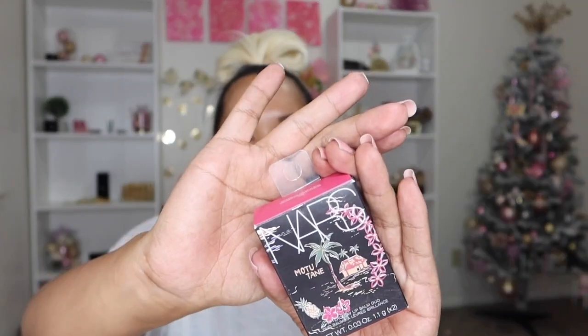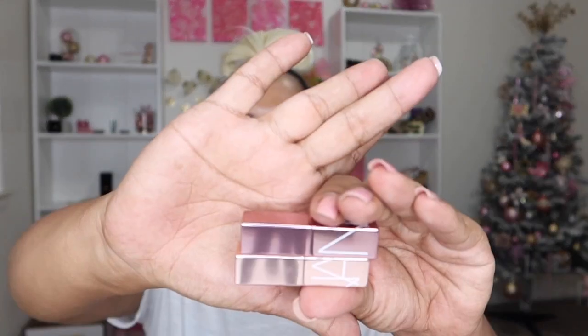So, like I said, I did buy the NARS lip balm, and I just want to say that this was a great find for me. This one is a duo, the Afterglow Lip Balm Duo, Orgasm and Hidden Gem. And I have them right here. They're super cute. They're little minis, so they're not full size, but this one was $9.99.